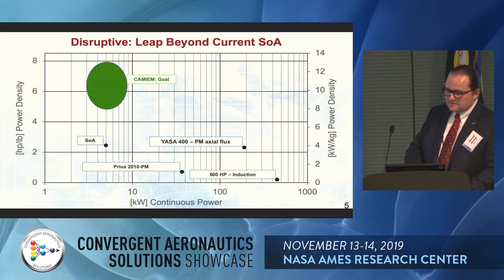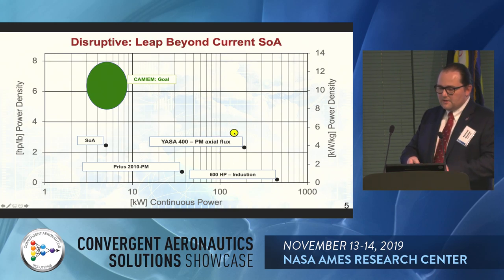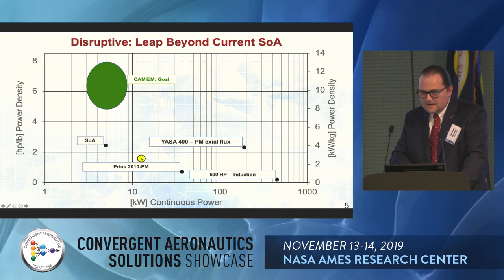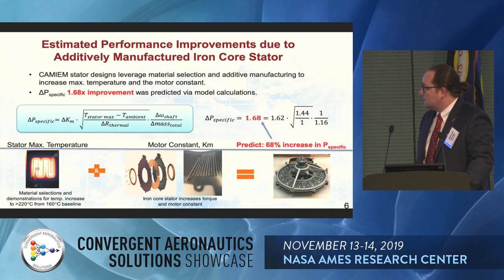And this is where its class sits on the overall kind of landscape of motors. So here's a YASA 400. The state of the art I just mentioned is right here at about, I think that's like 7 kilowatt continuous power is where it's plotted here. X-axis is continuous power. So that's the size of your motor, and your Y-axis are your power density. So the state of the art, to reiterate, is here. And then our CAMIEM goal was to see if we could use additive manufacturing designs to, for this motor size, increase its power density at that level. So here's what we did.